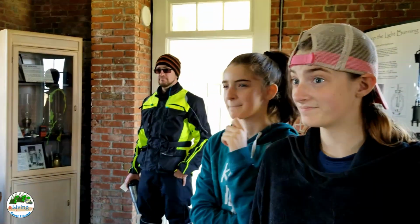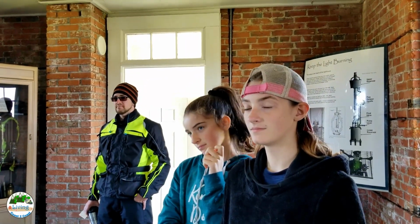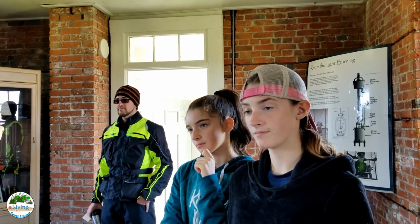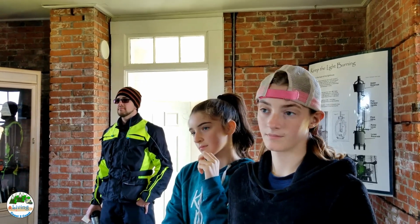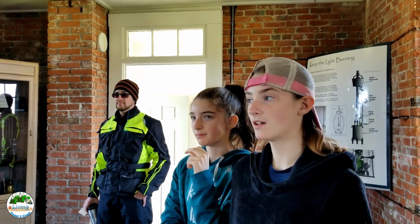Do you know what a signal signature is? Have you guys ever heard of that? Each lighthouse has its own signature, so you can know which lighthouse it is. Ours is about 18.2. So you don't see the flash for 18, then you do see the flash. So that says, hello, it's Cape Blanco. Do you know Spanish? No.